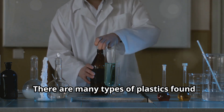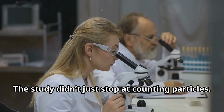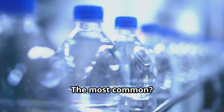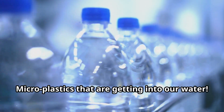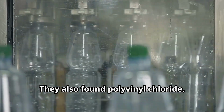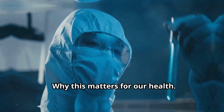There are many types of plastics found in bottled water. The study didn't just stop at counting particles, they identified the types of plastic in the water too. The most common? Polyamide and PET, which are often used in water filtration and bottling. Some of the filters we use contain microplastics that are getting into our water. They also found polyvinyl chloride, polymethyl methacrylate, and even polystyrene.